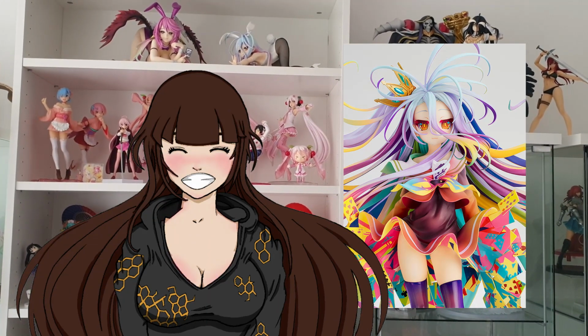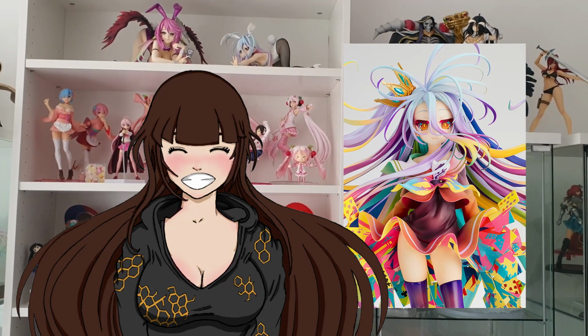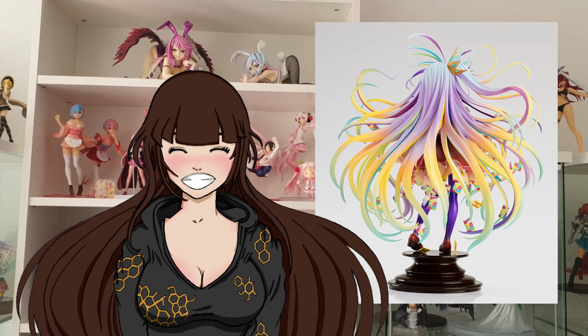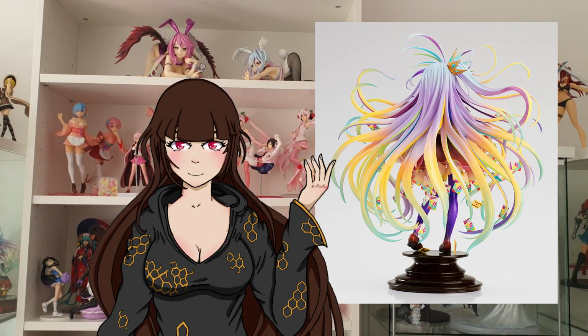Her face looks very true to Shiro's character, and the whole motion of everything is so epic. Just beautiful. The color scheme to die for. The epic card movement to die for. I cannot wait for this Shiro figure. Yes, of course I'm going to have a Shiro shrine.